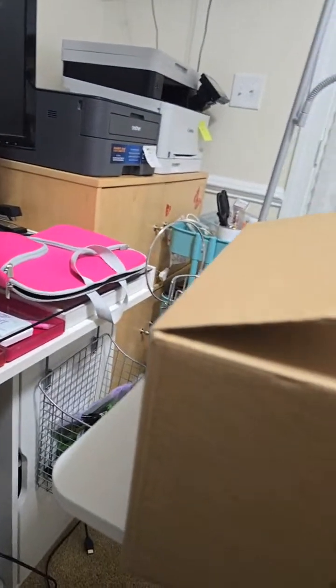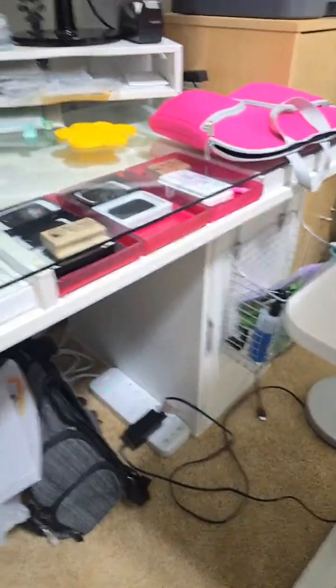So yeah, I just wanted to share with you guys that I'm slowly getting unpacked. I thank you guys for being patient with me. I still have to do the giveaway from Stamp Wars.